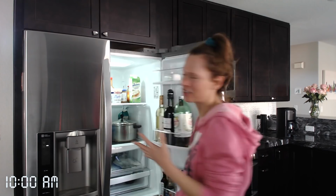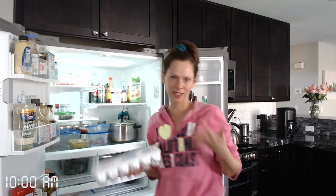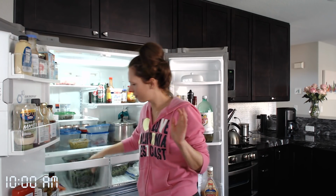Okay, it is almost 10 a.m. and it's about time for what I like to call second breakfast. So I usually will have my yogurt before I go to the gym and then I'll have this breakfast after the gym. And this is more of like a traditional breakfast and it's usually some variation on eggs. So I'm gonna have a whole egg. I'm also gonna have my egg whites. And then I'll always have some type of veggies.